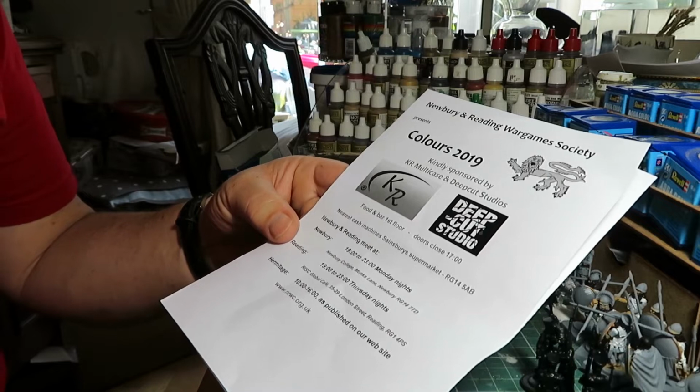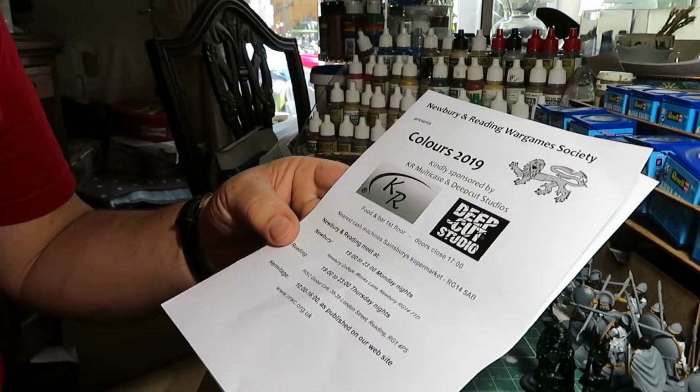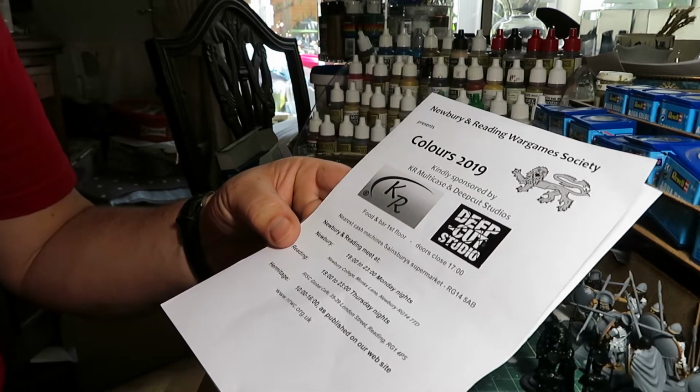But it's nice, and it's very airy. There's plenty of space, and it seemed to be very, very well attended, as you can see from some of the pictures I showed, some of the video. Very well attended. So what did I get?